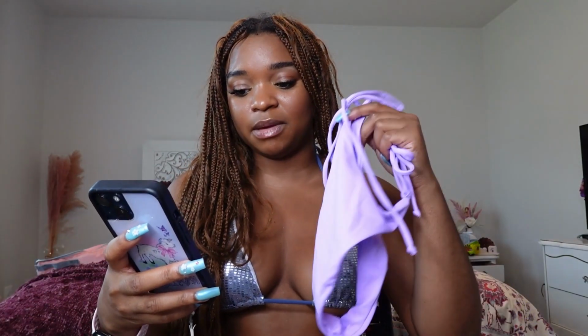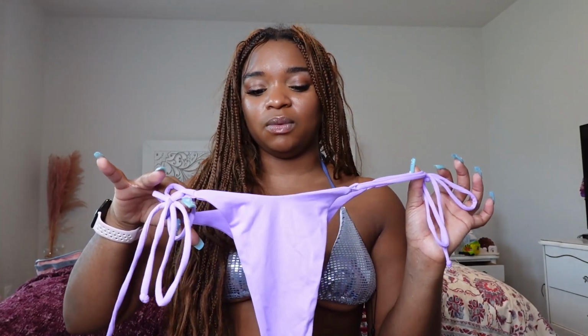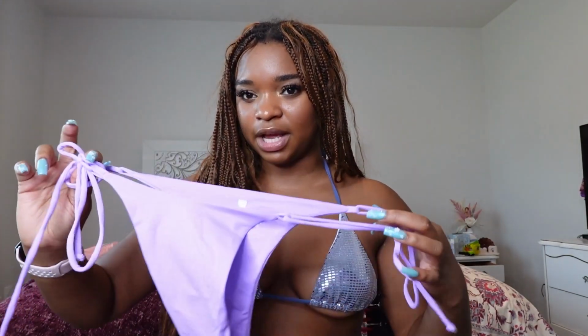In both of these, the Winona top was a medium and the Bambi bottom is also a medium. Bambi bottoms are $48 and the Winona top is $58. I think the Bambi might be cheaper because it was already a pre-existing style, and the other styles are all brand new. All right, so that was night swim, and now we're going to City Beach, Australia.